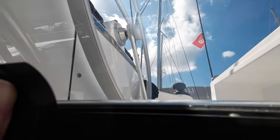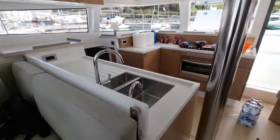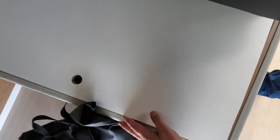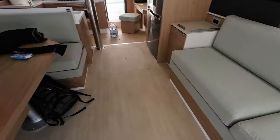It should go open somehow. I don't know. Too new. So this here has hatches too. Here is space for the air condition. I think the other side, where all these cushions are, is the same space as on this side.